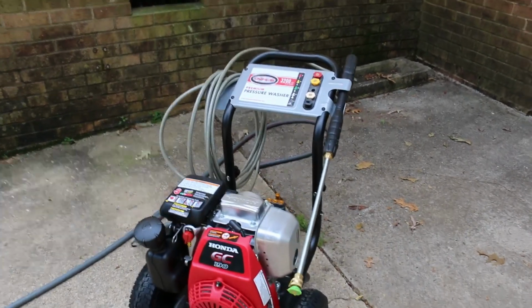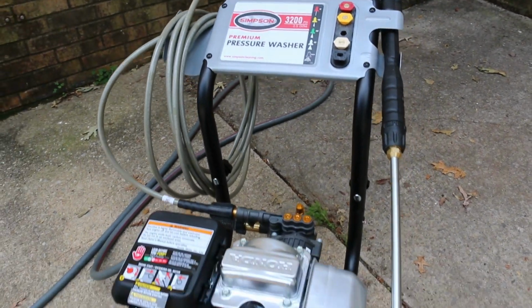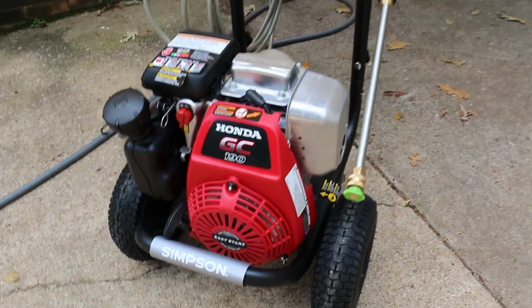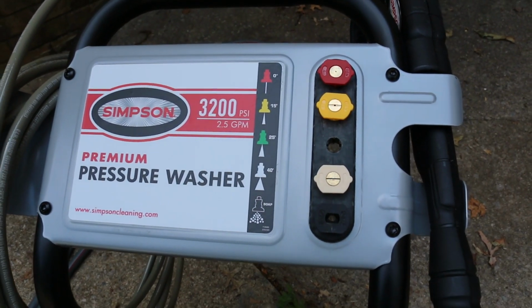So we're gonna go ahead and get this thing put together and take a look at it. Alright, so here it is all set up. Like I said, it's a Simpson 3200 PSI, 2.5 GPM, gallons per minute, and it has a Honda 190 gas engine on it. It also has all the different tips on it, and I'm very excited to start using it.